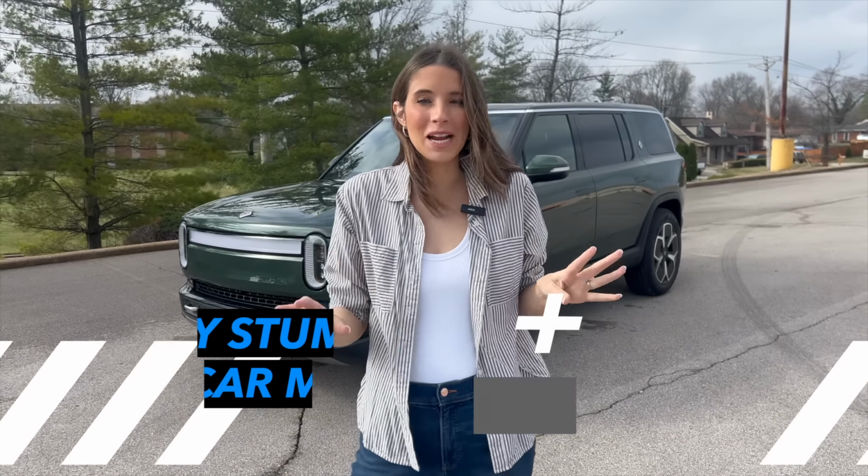Today I am so excited because we are doing a Rivian R1S tour. I have been driving this thing for a week as a mom of three with my 3 car seats and my stroller. We even took it to my family's farm for a little outing. And I have a lot of thoughts to share on this electric family SUV.